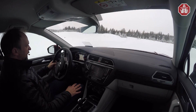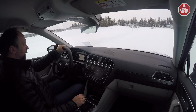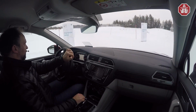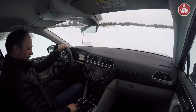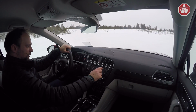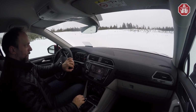Okay, all in all, I can say I'm pretty pleased so far with the driving, but as I said, just snow. And look at this, I'm turning in the dynamic area, which means putting the car in regular driving mode, turning off the traction control, and putting the car in sport. Off, off, off.